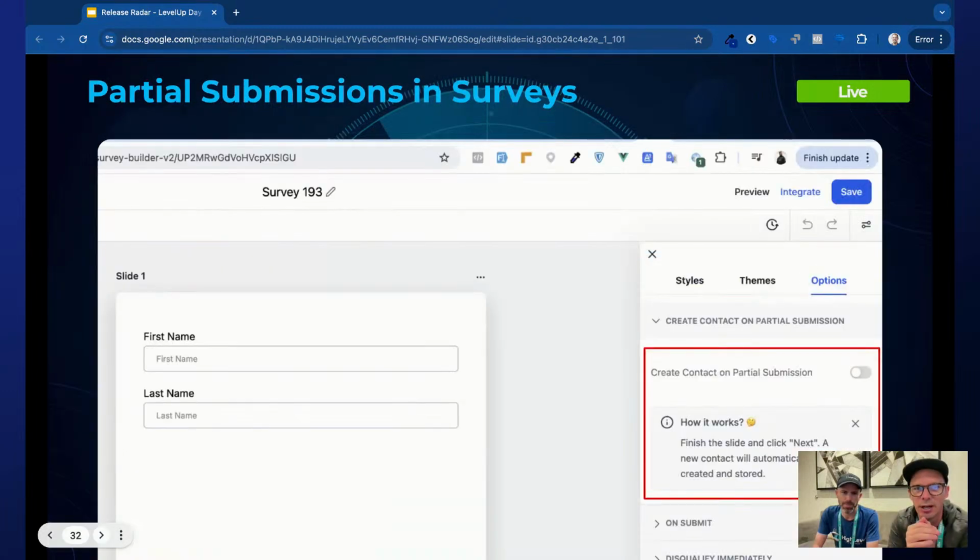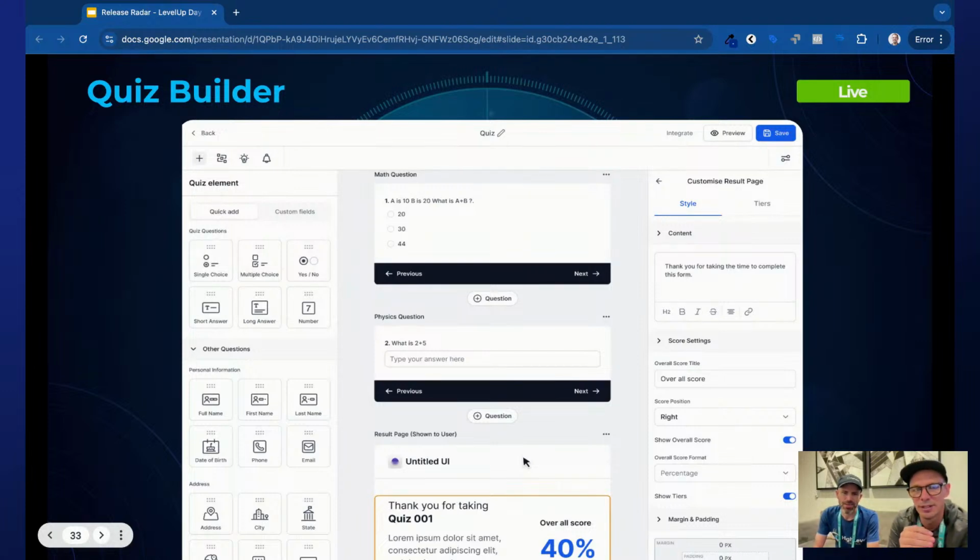So partial submission in surveys. This is awesome, right? I think this should be on by default. We probably will turn it on by default at some point. But basically, if somebody goes through your survey and they don't actually finish it, you still get the data that they completed, however far into the survey they went. Makes total sense. No brainer. Now live. Love it.